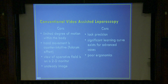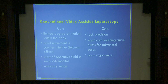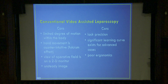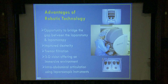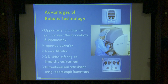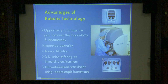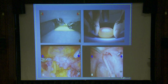Laparoscopy didn't take off because of lack of precision, you are working through the instrument, and poor ergonomics. You had to work in a counterintuitive environment. And that's why the robot came in. The hope for the robot is to bridge the gap between laparotomy and laparoscopy. It didn't come in to replace a good technique of laparoscopic surgery.